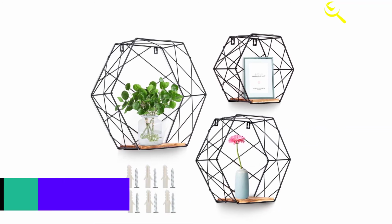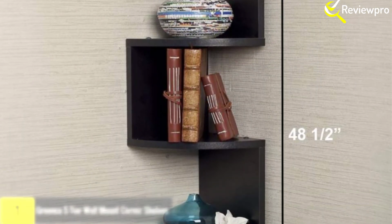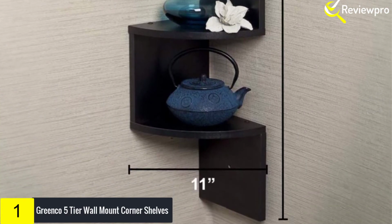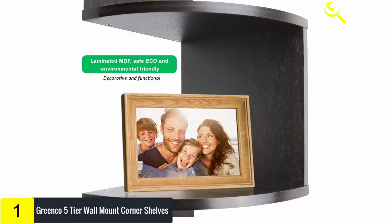And finally at number 1. GRINCO 5-tier wall mount corner shelves. These corner shelves are functional and attractive alike. It matches almost every decor and is great for your kitchen, dining room, living room or office. Use it as a practical shelf or to display collectibles, photos etc. or decorative items. It's easy to mount and comes with all necessary mounting hardware.